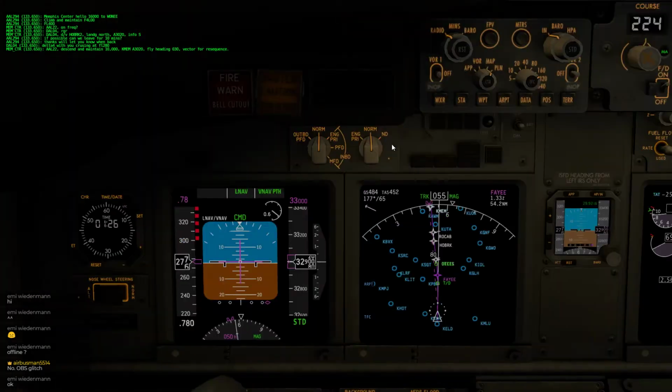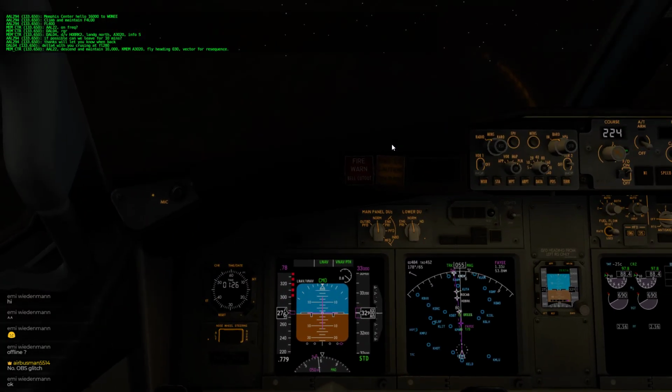There we go. Actually, might move my TD a little. Yeah, that moved my TD really far back.